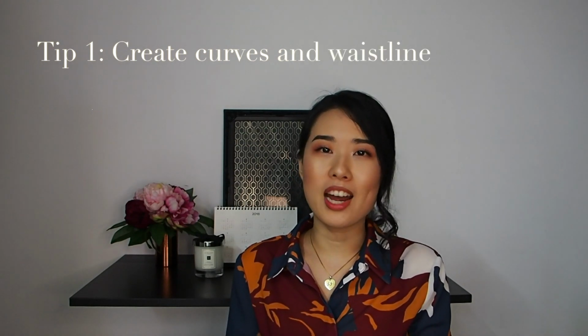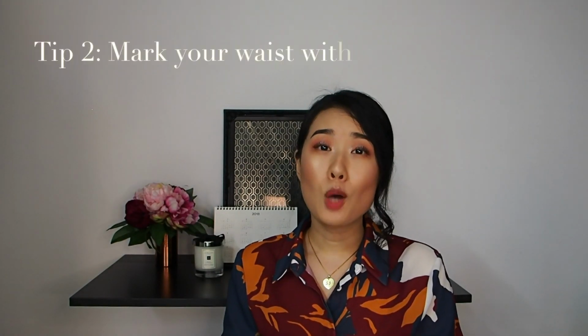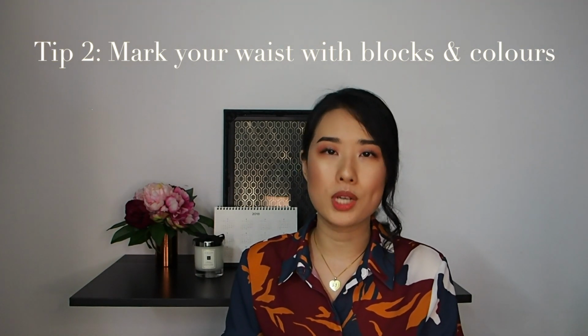Create the curves with clothes that are tailored and fitted. Short jackets with padded shoulders would add definition to your shoulders and instantly make your waist look smaller comparatively. Tops that have strong blocks of color would also help to make more definition to your body. Peplum tops and dresses work the same way. They would not only help to tune your waist, but to enhance your hips as well.